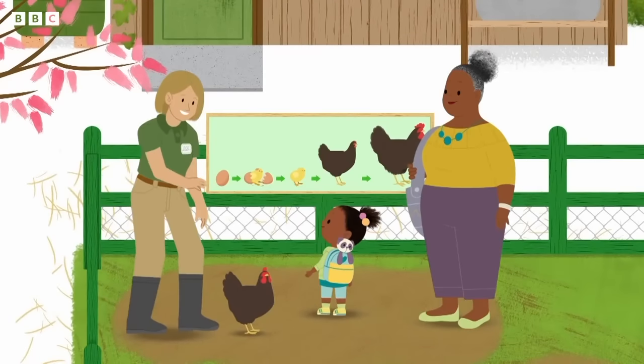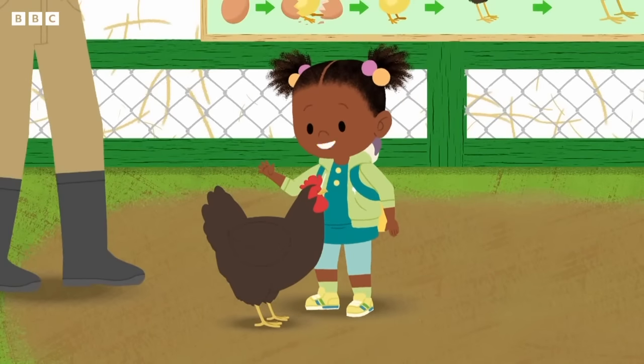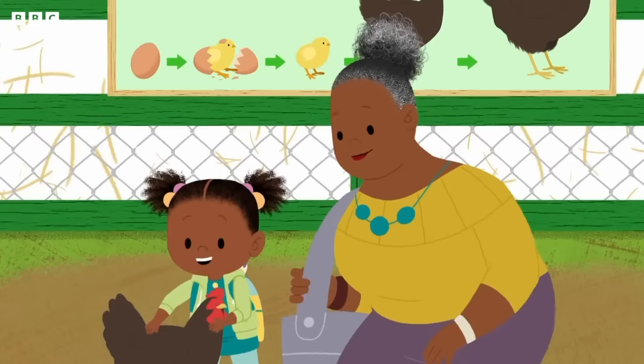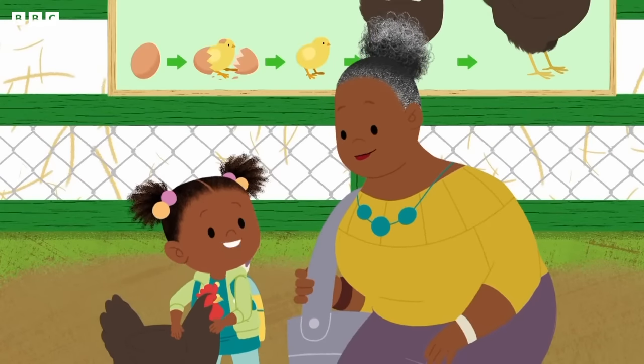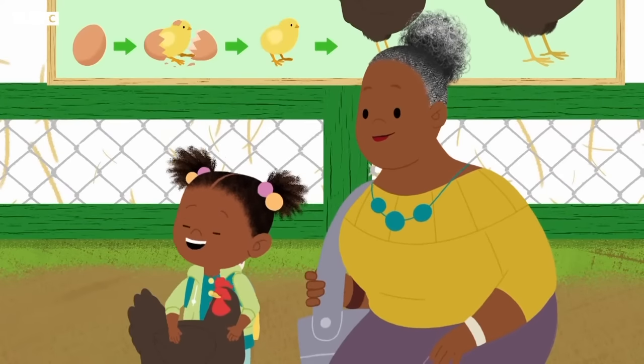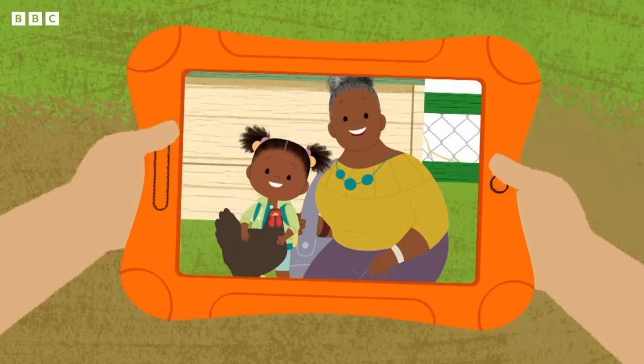You can give Melanie a little stroke if you like. Hello, Melanie. You're a grown-up chicken now. She's still really soft, Gran Gran. Would you like a new photo with Melanie? Yes, please. Yay!